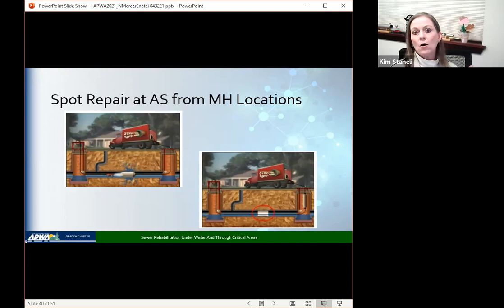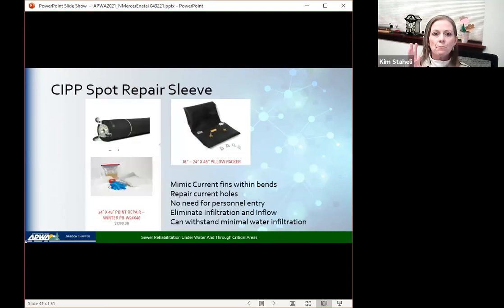So what did we look at to fix here? A lot of people say, oh, what about spot repair with the CIPP spot repair, which sounded like an okay thought at first. However, we're in a curved section that has defects. So you can imagine that going in and putting in a spot repair in a curved section that is rippled and has ridges, we were really worried about how that would actually bind to the pipe and whether or not it would come loose.